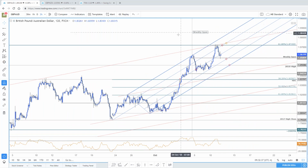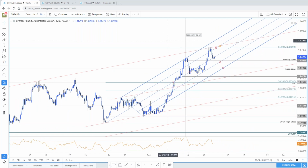And again, if we do materialize into a pullback, I would not necessarily think it would be pound weakness per se, but maybe Aussie finally gets a little bit of a recovery. Aussie's gotten slaughtered, so has Kiwi. So a good way to play a recovery there without necessarily getting involved with the dollar, I think, is still on these sterling crosses. They look pretty interesting. Anyone involved in sterling Aussie?